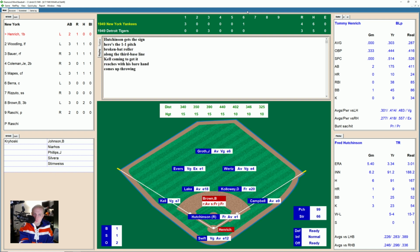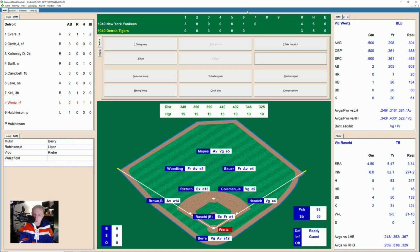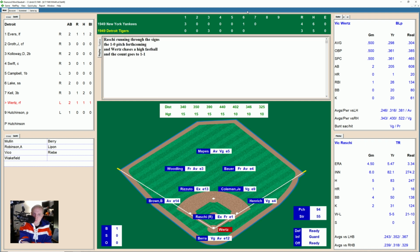It's a little ground ball, third base side. Kell, good play on that one, throws on to first in time for the out, and we go to the bottom of the 7th inning. Still a 4-3 lead for the Yankees. It'll be Vic Wertz who takes the ball low and away. Swing and a miss on that one, 1-1. That's fouled away, 1-2 on Wertz. That's a ball inside, 2-2.